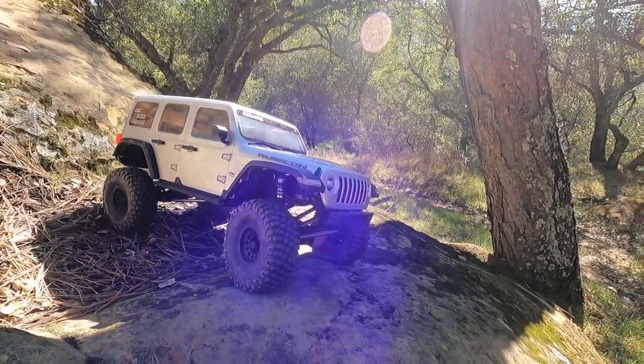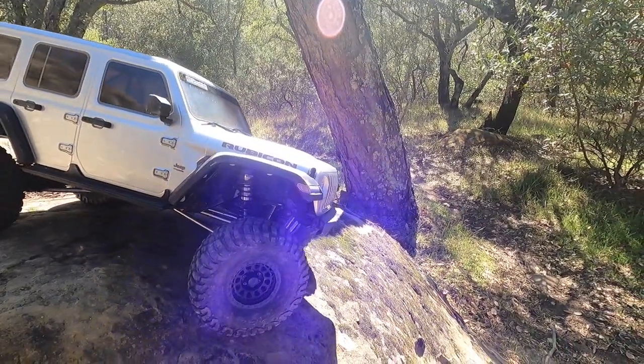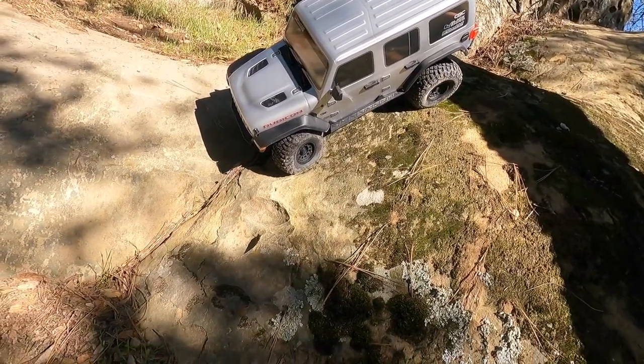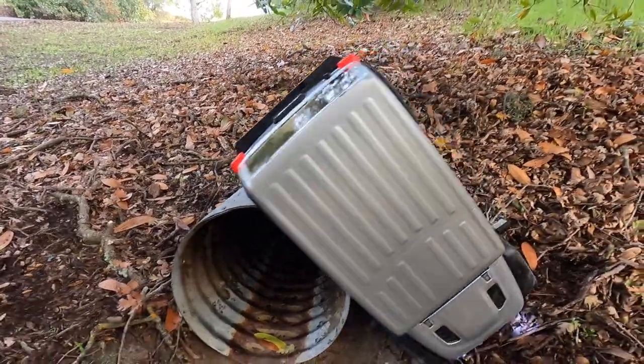The truck will high center if you don't get it lined up right. You sort of have to practice when to creep along and then when to hit the throttle. But it can high center, so keep that in mind. You can really work on your driving skills. One word on safety. Normally I would not mention safety with an RC crawler.